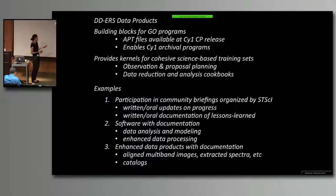And so we're organizing community briefings on JWST as a whole, but we'll use ERS teams as a focal point. So it's participation in these community briefings. There'll be 4 or 5 of them within the first 2 years after launch. And then other more traditional examples of products developed by teams are software for documentation, again, beyond software tools that the Institute will already be providing, and enhanced data products, again, beyond the typical pipeline products that are needed for your science.